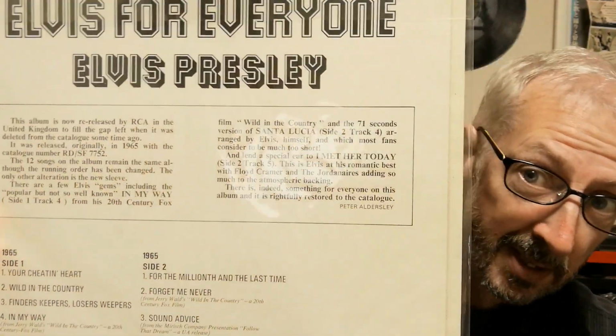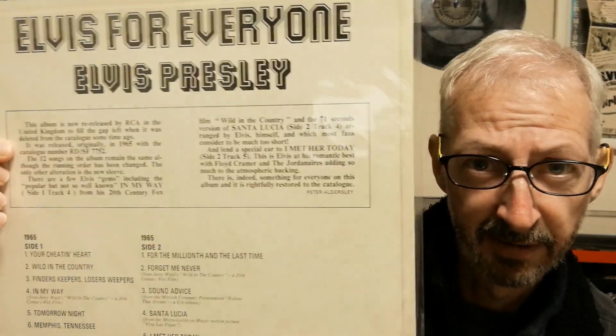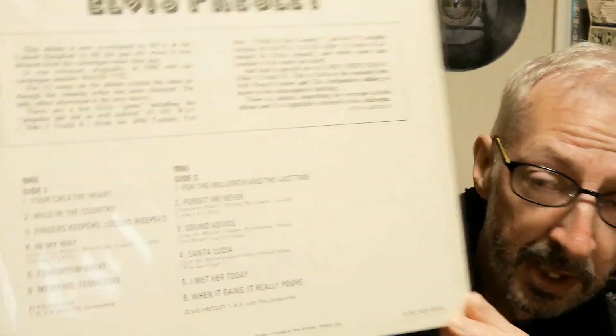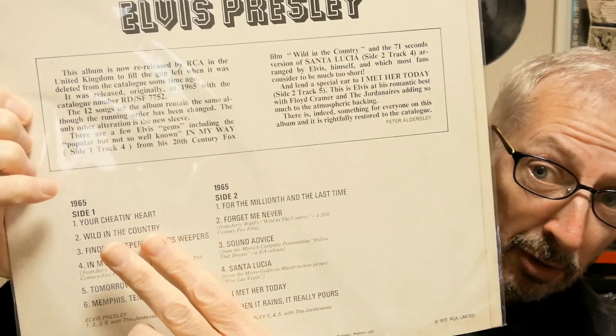The date's on the back there. 72 it says on the back. On the liner notes it says that the running order has changed from the 1965 version, but in fact it's exactly the same. In the UK, by the way, we got Wild in the Country on side 1 instead of Summer Kisses, Winter Tears.